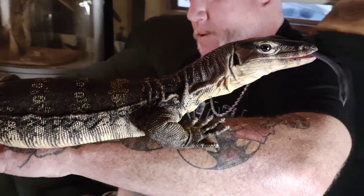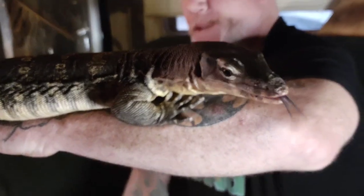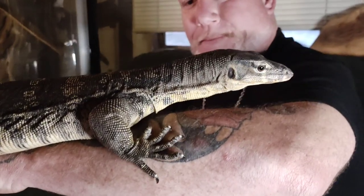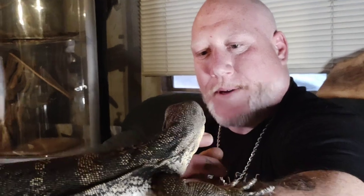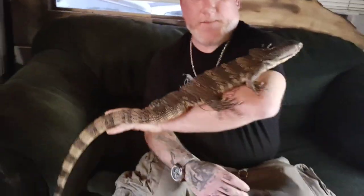So I'm pretty stoked to have this guy in the collection, joining the Scale Gang. He's amazing. And if you guys have any name ideas, let me know. Excited to get a female for him and hopefully breed them. He's also got some growing to do, even though he's pretty big. You know, he's got a lot of growing to do. Anyway, awesome. Look at him.